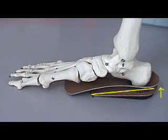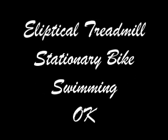While undergoing your treatment for plantar fasciitis, it is important that you understand that activities that further contract the Achilles tendon can cause harm and hinder your progress. Therefore, it is strongly recommended that you refrain from running on pavement or the treadmill. If you are not used to a walking program, excessive walking should not be done. You may, however, use an elliptical treadmill. Stationary bike is also highly recommended, and swimming.